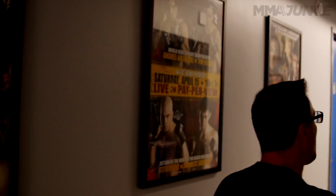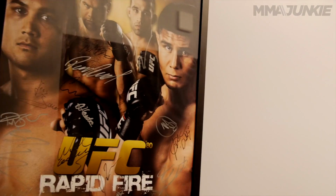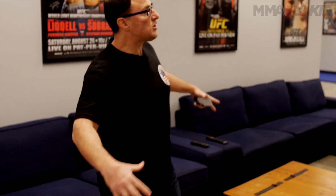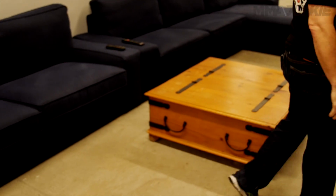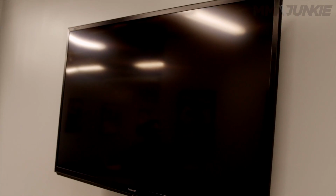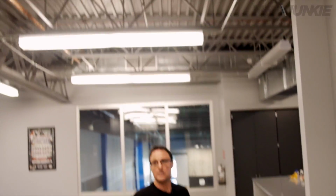So if we come further down this way, I'll show you a couple things. You'll see all our UFC posters kind of lining the walls here, all autographed. This way these guys know where they're at. Gives them a daily reminder. Locker room's back here. This is their commons area, so the guys can chill out when they're done training. Got a nice big open space here, a couch, we put the flat screen up here for them as well. Come down here, and we kept the look very bare bones, so there's concrete floors throughout. You'll see that in the open ductwork and all that. Just gives it a cool look and feel, we thought.